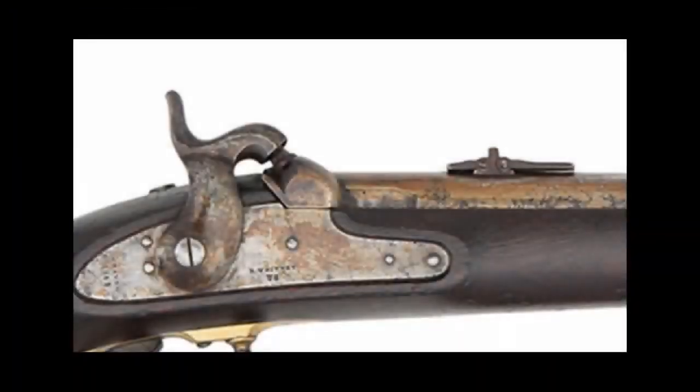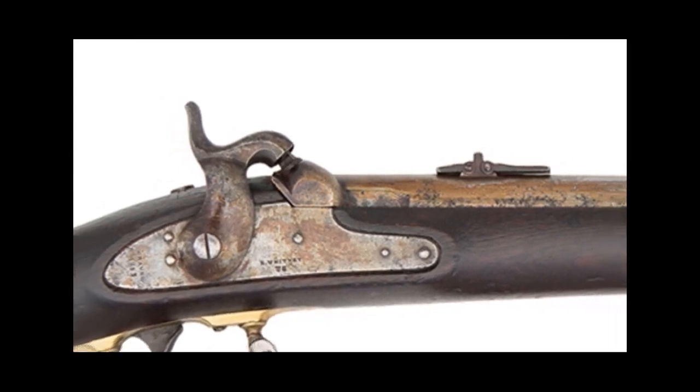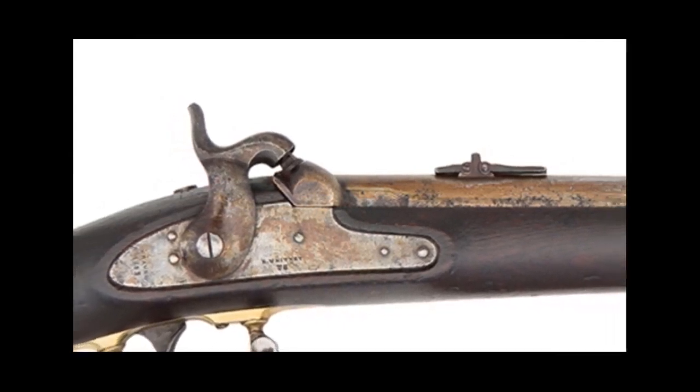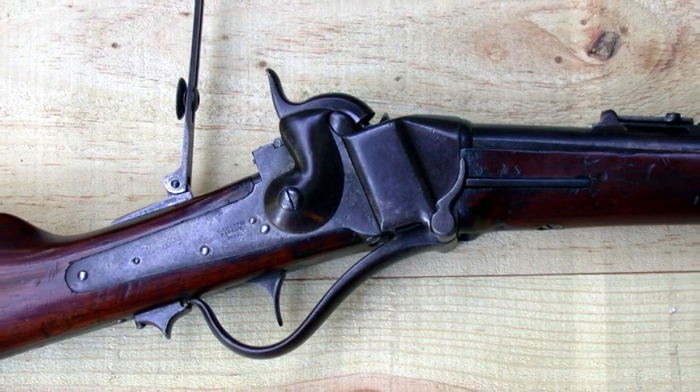With the help of movies like Quigley Down Under, Valdez is Coming, and Billy Two Hats, an annual Sharps rifle match is held in Forsyth, Montana. Known as the Matthew Quigley Buffalo Rifle Match, weird name, shooters are tasked with hitting a target at 1,000 yards, which is 910 meters.